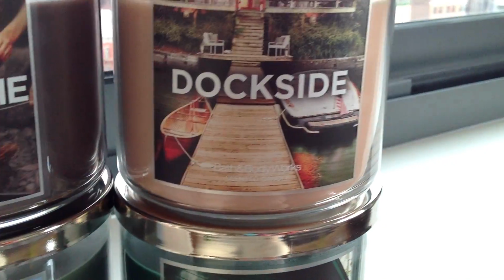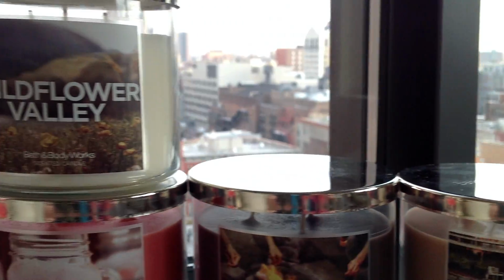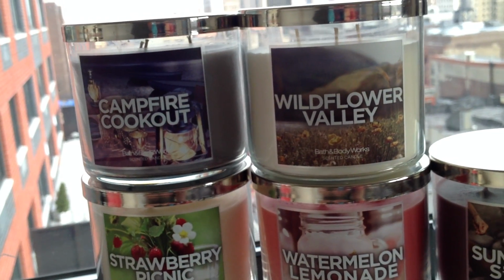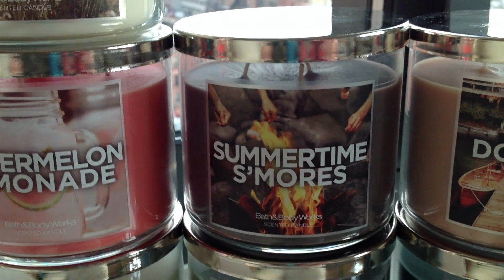And then moving on to Dockside, and so those are the first five. So again, the 10 through 5: Campfire Cookout, Wildflower Valley, Strawberry Picnic, Watermelon Lemonade, and Summertime S'mores.